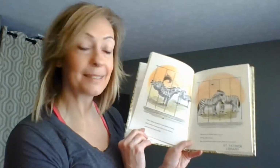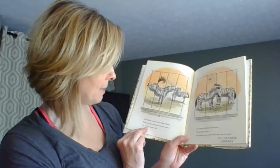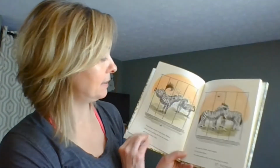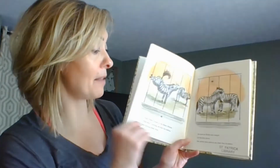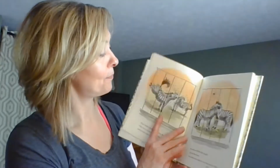Then Helen moved to the zebra house. Flies were crawling all over the zebras and driving them wild. As soon as Helen had caught all the flies there, the zebras were able to eat their hay in peace.